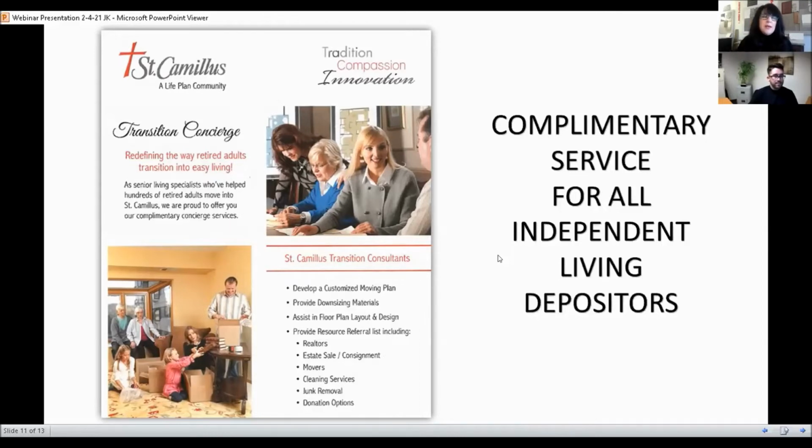So we can help recommend movers that work fantastic with seniors. Do you need a real estate agent that works really well with seniors? Do you need garbage removal? Do you need help just finding those resources? Because once you make that decision, then the list of, oh, I've got to get all of this done. Oh my gosh, where do I start? That's where we come in.